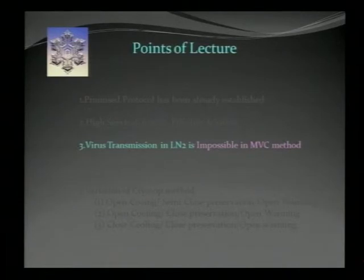The third one: biotransmission in liquid nitrogen is impossible in the Cryotech method. Recently, some commercial or fake scientists insist on the possibility of biotransmission in liquid nitrogen just for the purpose of selling a new stupid product. They are all lies.